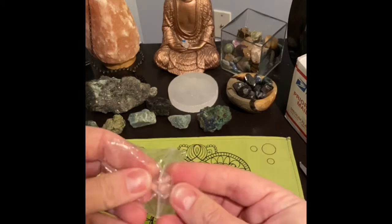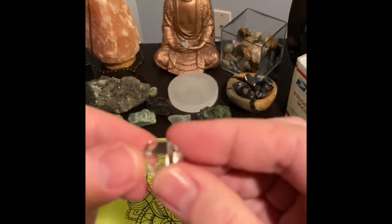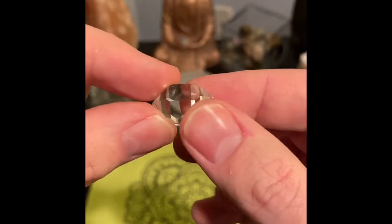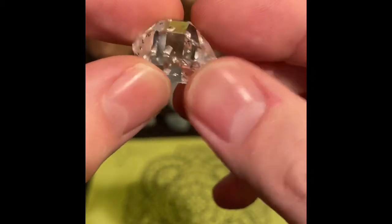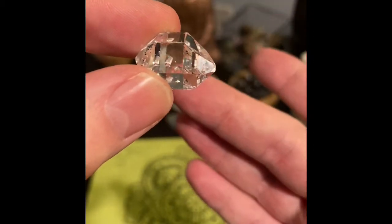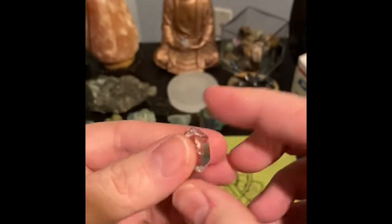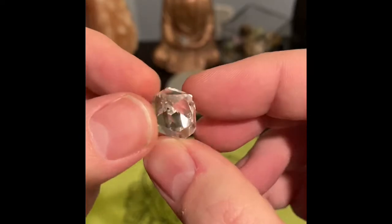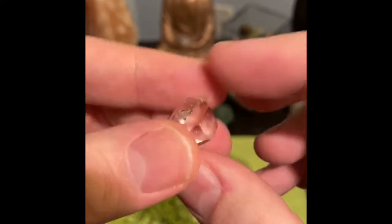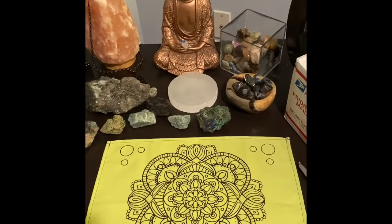So my first item is one of my favorite stones. This is a Herkimer diamond. And the clarity on that is absolutely amazing. You can see right through. There's a few inclusions, but the size of it is absolutely perfect. A beautiful stone from Herkimer, New York. And I love Herkimer diamonds.